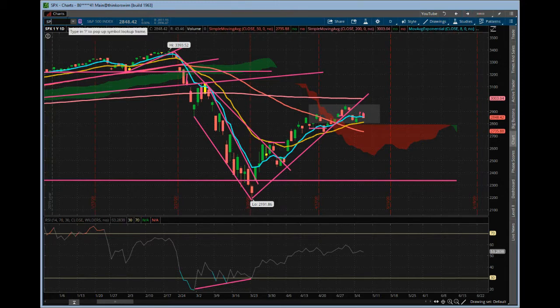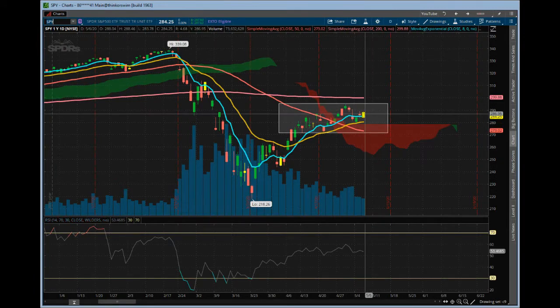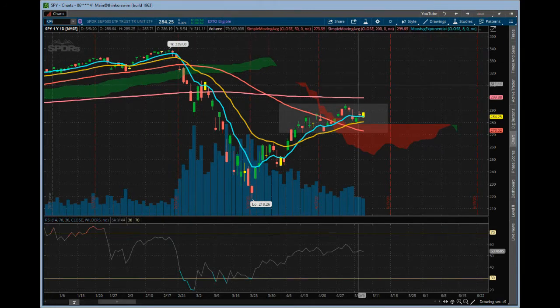Let's take a look at the SPY. So we had a very low volume choppy day yesterday and an inside day. So let's see if we get a little bit more of a move today. Maybe we break out of that inside day and get a range one way or the other.